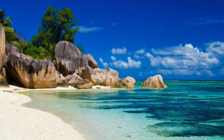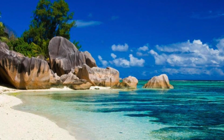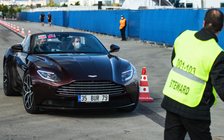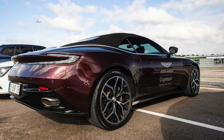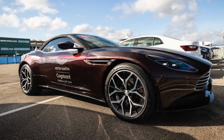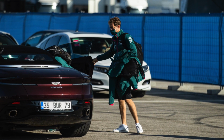I did some research on Seychelles to find out what blue they have there, and obviously they have clear skies a lot of the time and a magnificent looking sea, and that's what this car is named after. Now, Seb's car, the DB11 Volante. This is a soft top. It's beautiful. On the Thursday, he came in this car with the roof off. That was the only day of the 4 that he came in with the roof off.